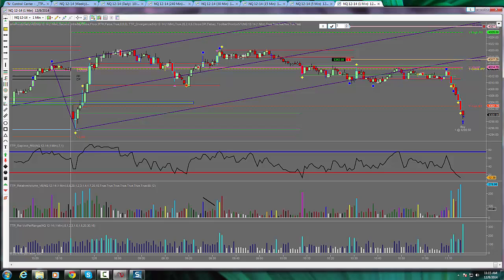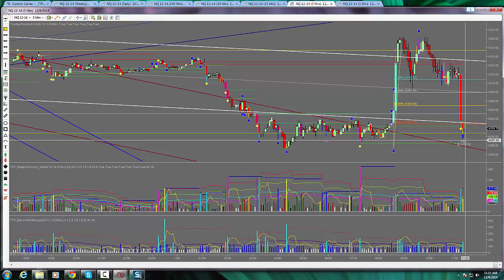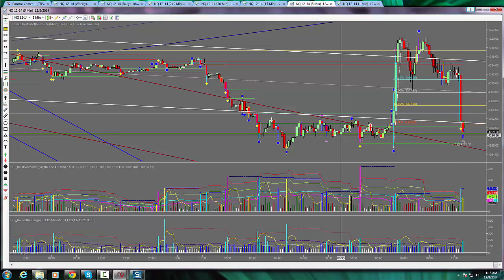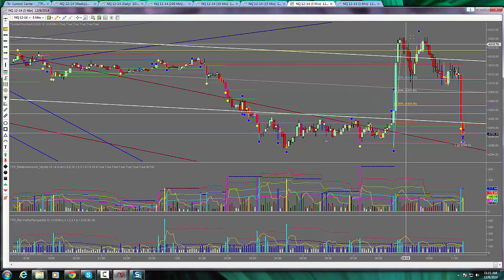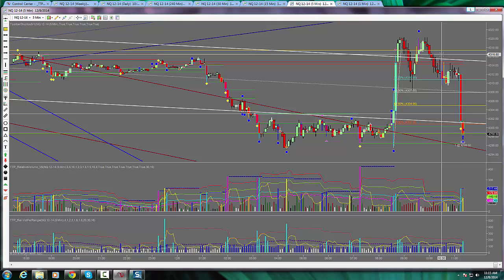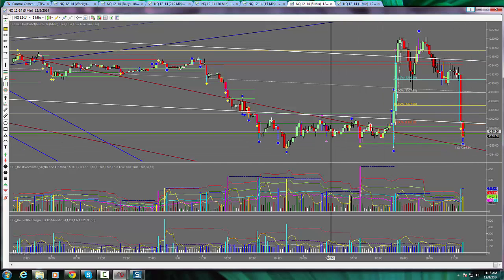We're back into the support zone here, as you can see, showing a churn bar. So we do have support coming in. Obviously, I mean, you can see the accumulation that was here, and then they marked it up. Distribution. Now they're marking it down. So we may just fly right through this, which is why I'm leaving one on.